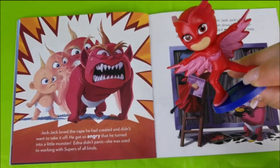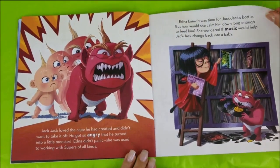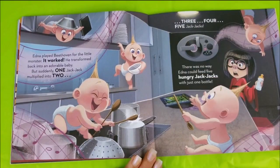Whoa! A red, scary baby monster! Edna played Beethoven for the little monster. It worked! He transformed back into an adorable baby.